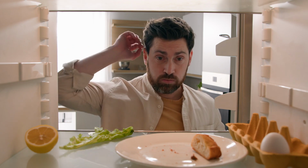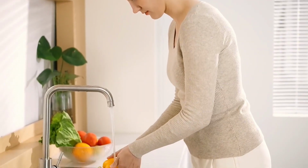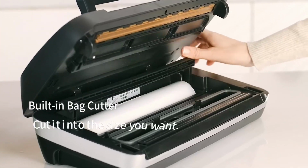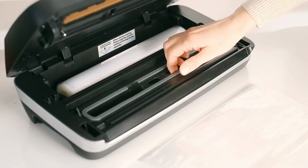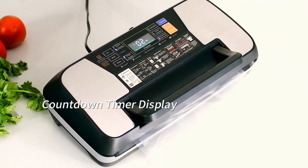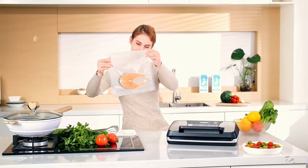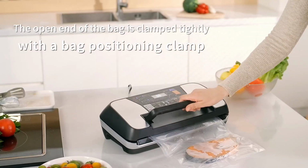How often do you throw out leftovers that have gone bad? The Fresco Smart Vacuum Sealer helps keep your food fresher for longer. It's a fully automatic vacuum sealer that removes air and seals your bags with just one press. Great for meal prepping, sous vide cooking, or simply keeping snacks fresh. It even has auto dry and moist detection, ensuring the perfect seal every time.